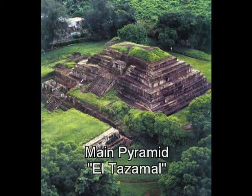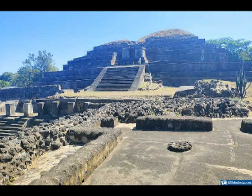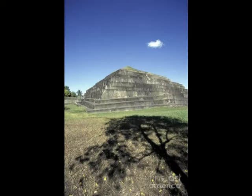Main Pyramid. With its being more than 20 meters high, it stands upright, still showing its beauty. Although the use of cement on its exterior is discussed, it must have been done to preserve its integrity. El Tazumal. In its interior, tombs, precious stones, and everyday items of the inhabitants have been discovered.